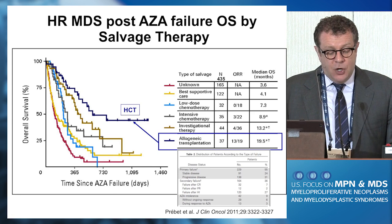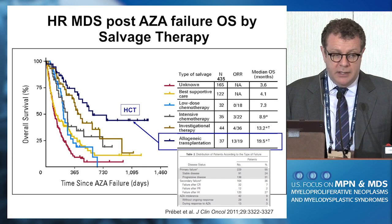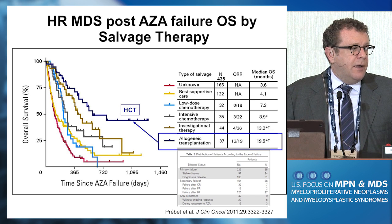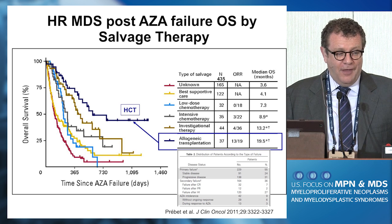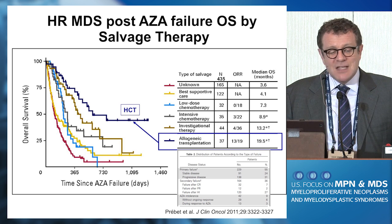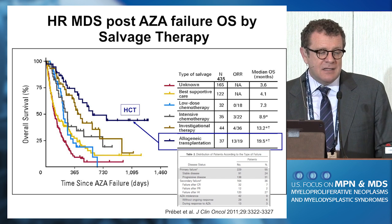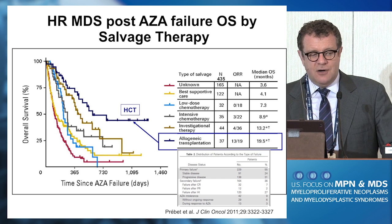So Guillermo's going to discuss this in the next talk, but it is a big problem in MDS, and that is what you should do for these patients who fail azacitidine. So I know there's a question on how long high-risk MDS patients live after they fail azacitidine, and it's not good. So pick the lowest number on that question. This was not a randomized trial. This was a retrospective analysis of how patients did after failing azacitidine therapy.